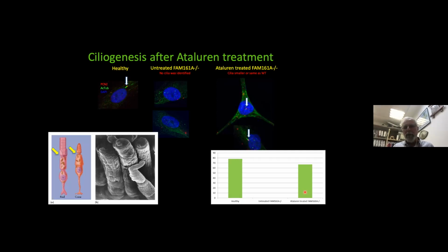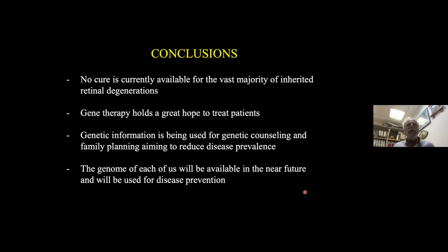So, to summarize the therapy part, we are using 3 different levels of therapies: at the DNA level by AAV gene therapy, at the RNA level by ADAR, and at the protein level by read-through therapy. So to summarize, there is currently no cure for the vast majority of inherited retinal degenerations.